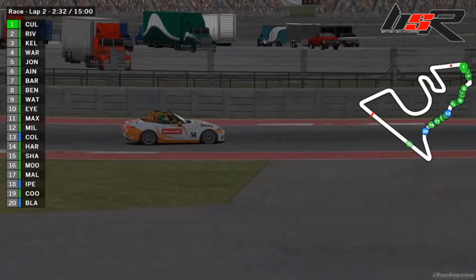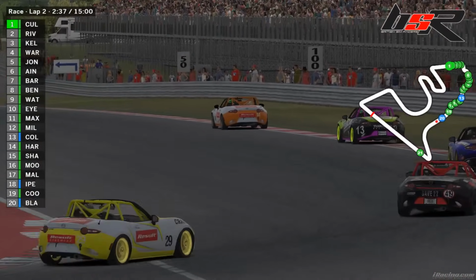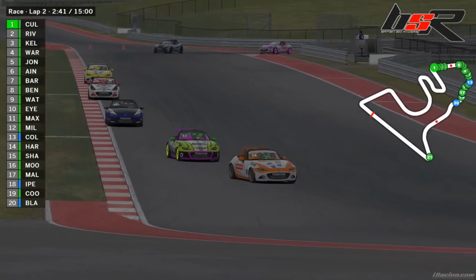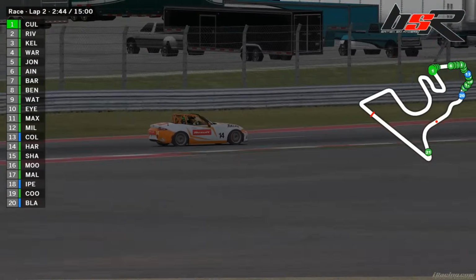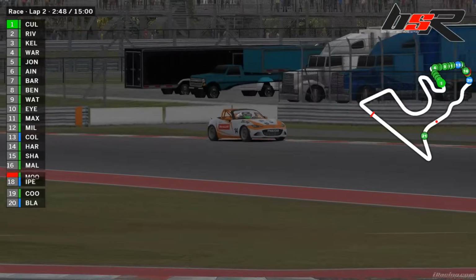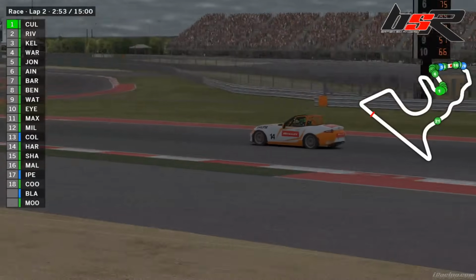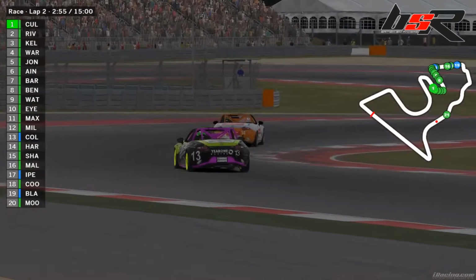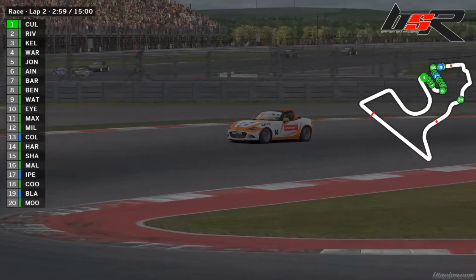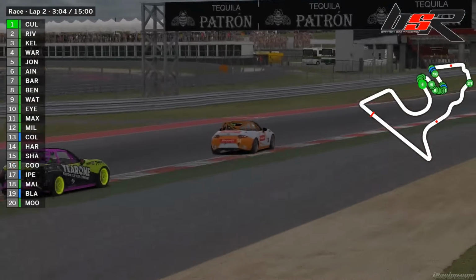Absolutely. A bit unfortunate for Ben. He seemed to have a decent evening, but back up at the front, your leader is still Ralph Cullinan. Alex Rivet is still in second, and Charles Kellerman is in third place. But right behind Charles is Michael Wortman as well, who's been having a great evening so far, and it would be good to see him get another good result in the final race of the evening to round out a great debut round in the series. But yeah, still a long way to go in this race at the moment.